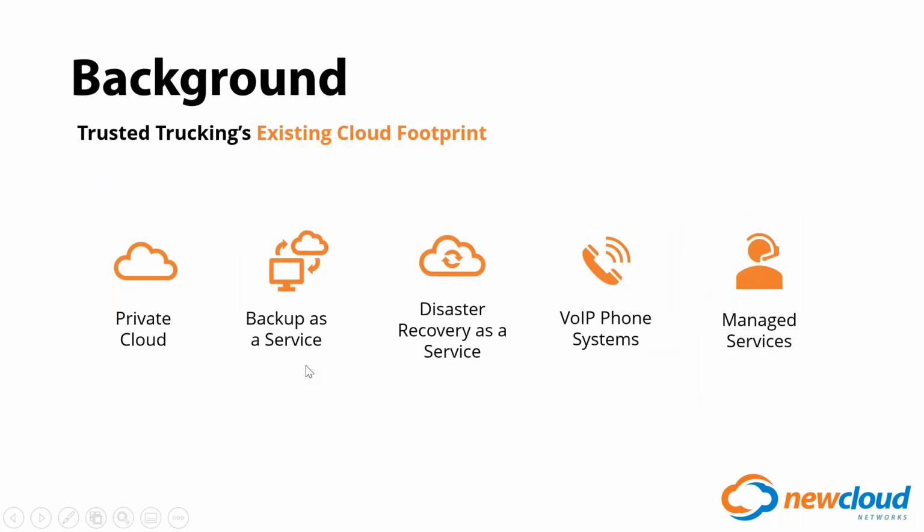I do want to give you some background into what solutions were already in place, just to set the tone. Again, I've said it in the past, every company is different, and what you have currently deployed is going to be different than what Trusted Trucking had deployed already. But they weren't coming from scratch. They had a private cloud solution in place with us. They'd deployed backup and disaster recovery, and they had hosted phones and managed services as well. So again, it wasn't working from scratch.